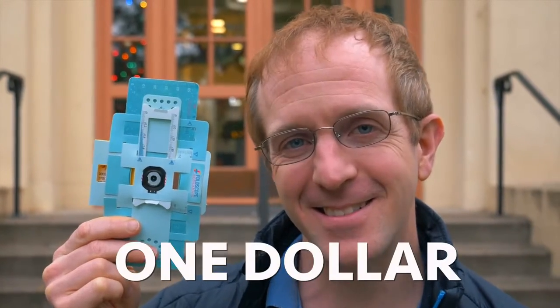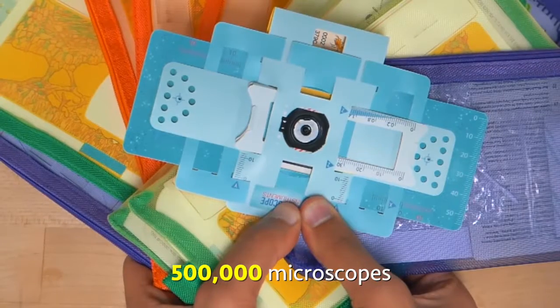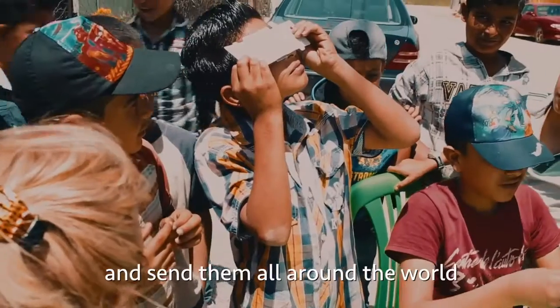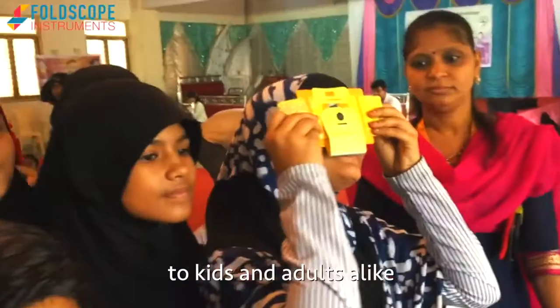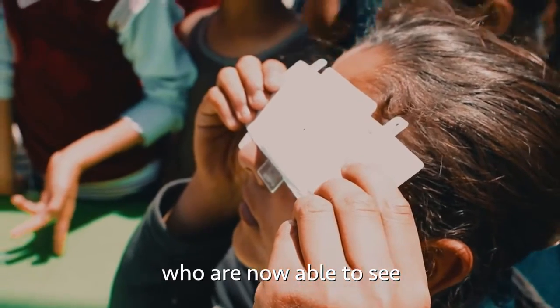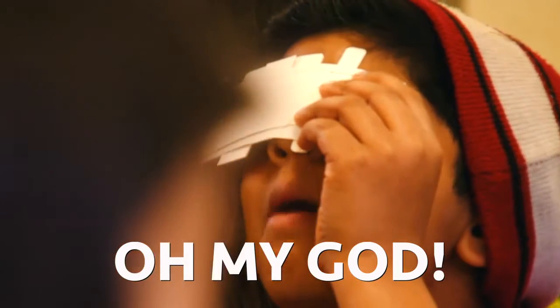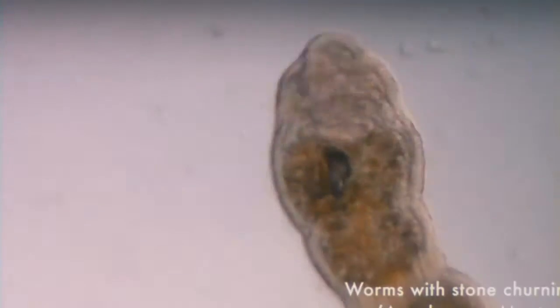$1. For that amount of money, they were able to make 500,000 microscopes and send them all around the world to kids and adults alike, who were now able to see a whole new universe that they couldn't see before. Do you see that? My God! You see it?